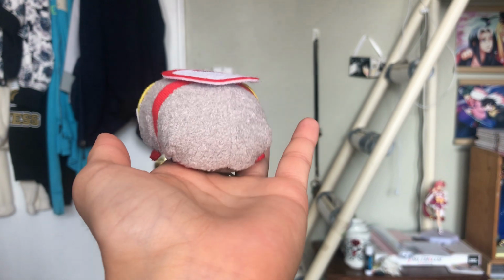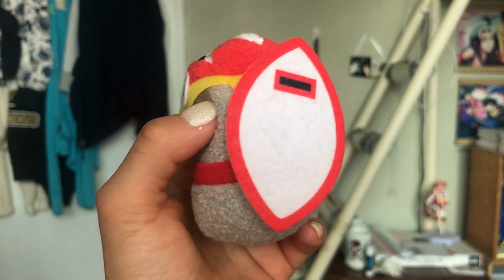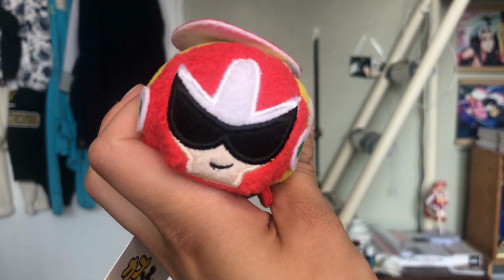But yeah, very nice and soft overall. They do have different materials, his shield is made of a much sturdier sort of felt, but oh my god, he's absolutely adorable and chubby, and yeah, this one I picked up a while ago, but again, I thought I'd include him for this little group of characters.